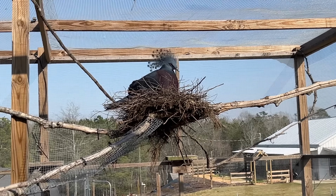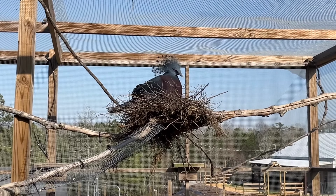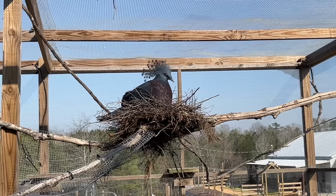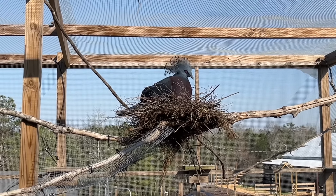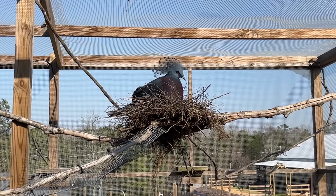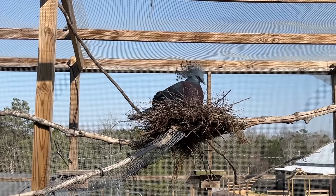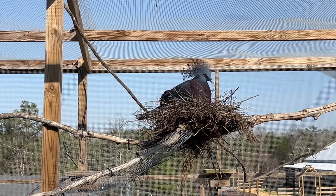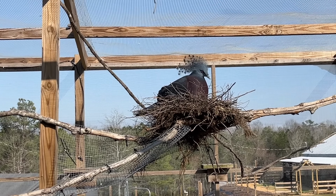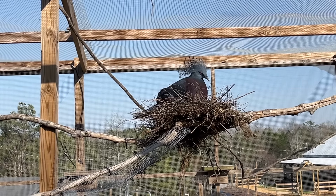So I'm not going to make him get up, but I am going to tell you I'm very interested to know if he's sitting on an egg or if he's sitting because it's a very comfy spot. Now today marks 4 days since Jason initially saw a bird on the nest. So it very well could be an egg.